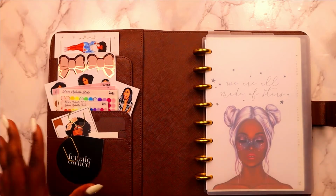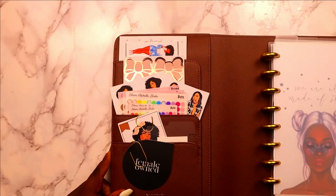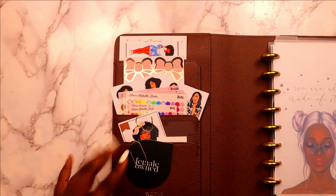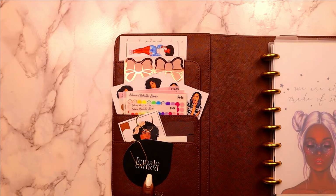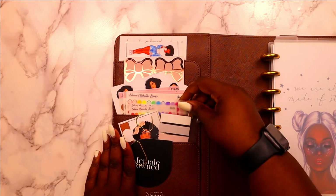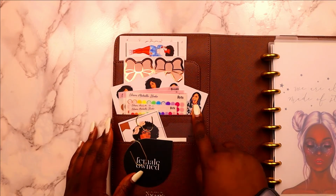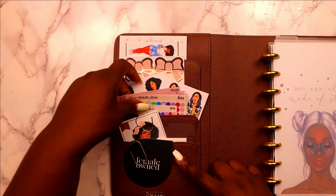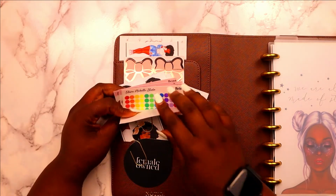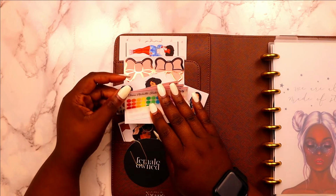This is more of my pretty planner. This is the one where I'm a little bit more extra. So on the flap here, I have a few cute things. I have this raindrop thing that says female owned. I believe I got this from Poi and Hun. I have some page flags stuck down in here, as well as some cute little stickers. We got a little Cardi B sticker poking out right here. I use these kind of on a weekly and monthly situation.